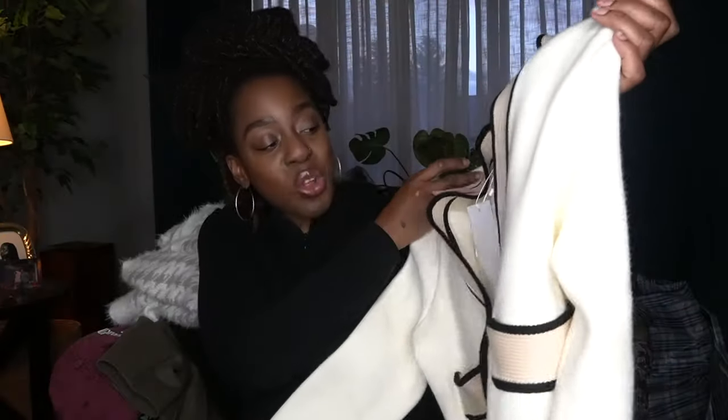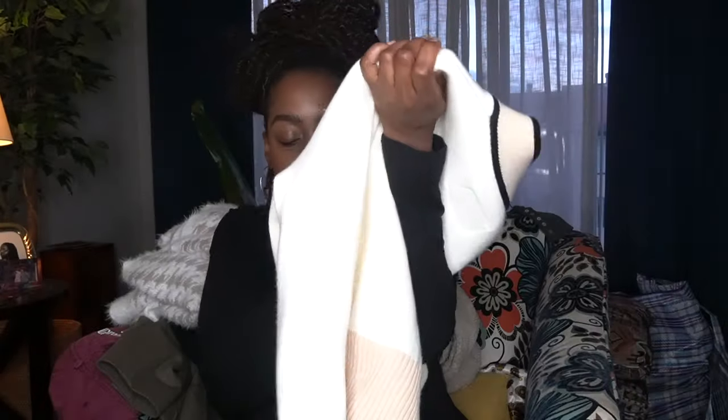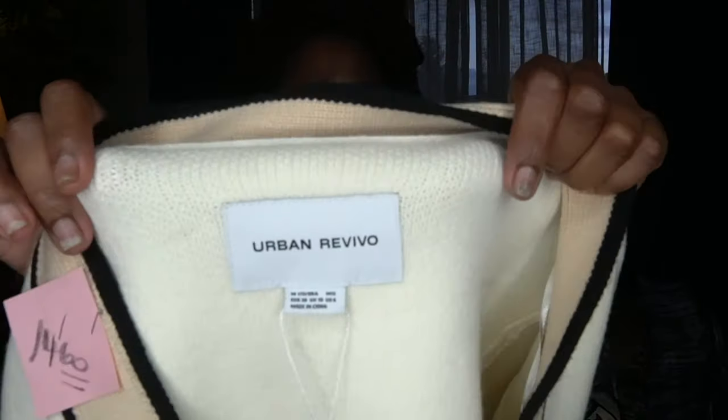But I like this and I already know exactly how I'm wearing it because I have a tennis skirt that's this color. Where my Parisian hat at, okay? I'm about to embrace my Parisian girl, okay? So, like I said, I got this super cute Chanel-inspired cardigan. The buttons are super cute on here. Like, how do you even describe these? These buttons are just beautiful, gorgeous on here. The brand on this is called Urban Reviva. Has anybody heard of this brand before?